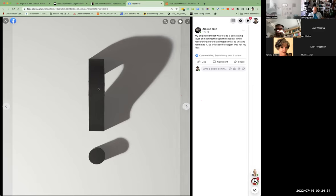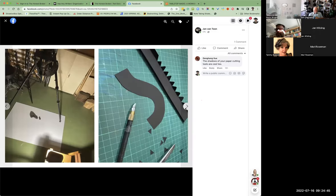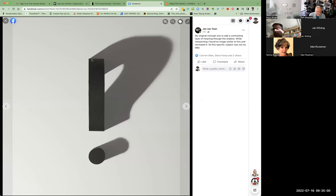What are these things? Did you cut them out yourself? Yeah, I built a question mark from cardboard. So you actually cut out the question mark? Yes. How did you make it thick? Oh, it's two question marks and a stripe in between them. Ah. So it's a 3D model of a question mark. Yeah, very cool.